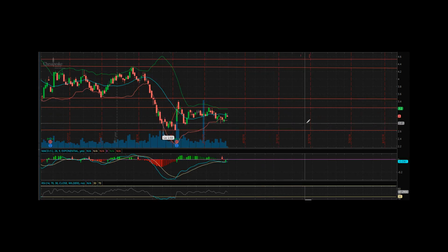So right here we see the stock, it's trading sideways within this range. So for this day, let's just say it's right there at $3. Would you buy in at that, saying, okay, if I buy in right here, it could potentially go up to this next line at $3.22.